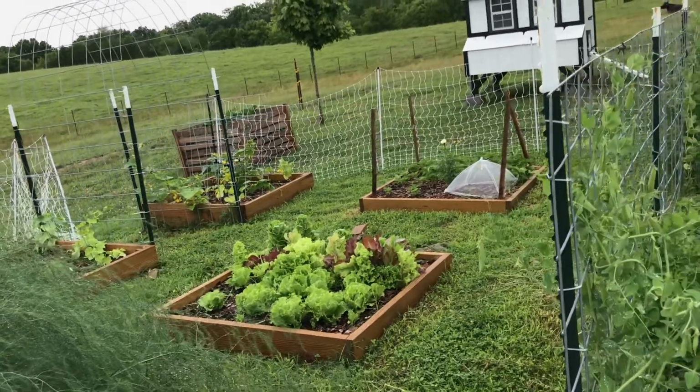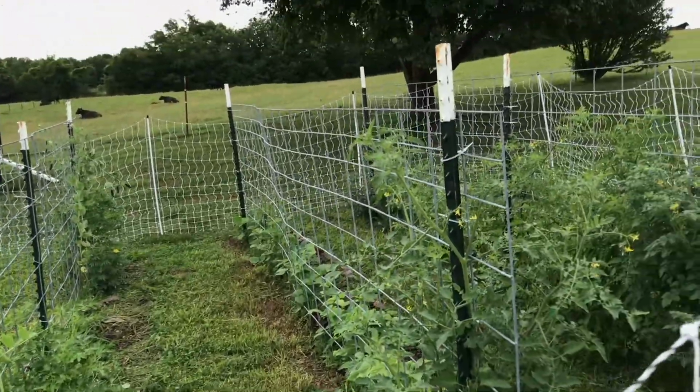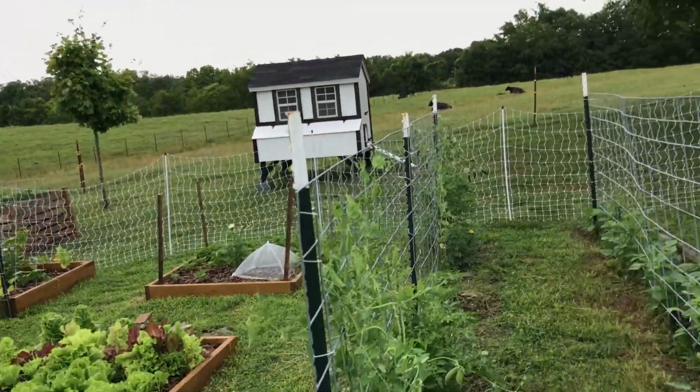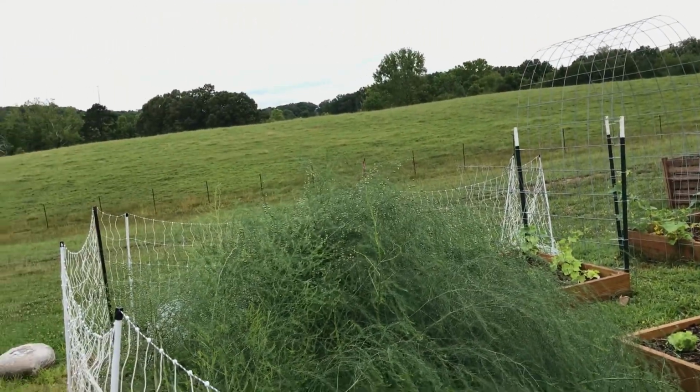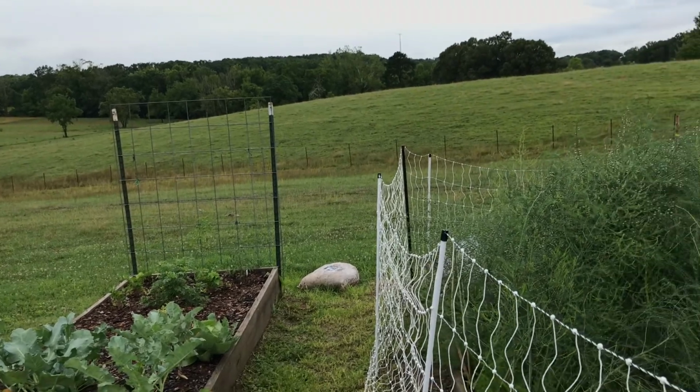Anyways, that's it for today. Looks like I got to get through it before the rain hit, although I see some clouds that are questionable. So hopefully I can pick some strawberries real quick and get back inside.